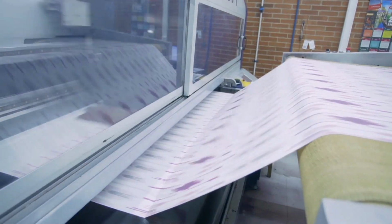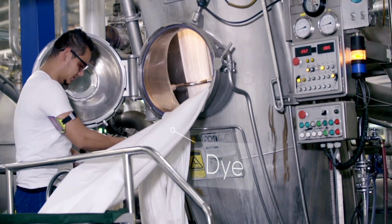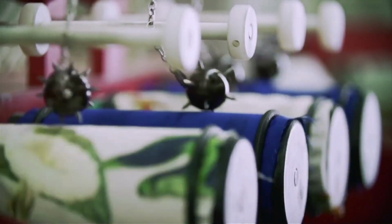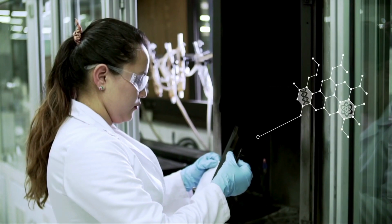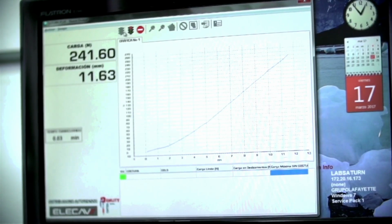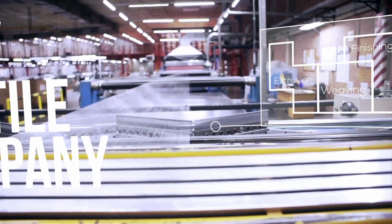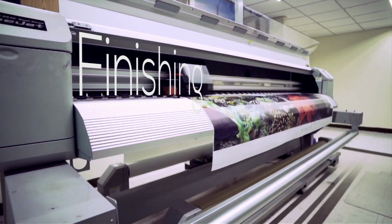And so we reach the third plant, where we do the finishing. In this phase we wash, dye, set, print, finish, inspect, and innovate in the laboratory to make smart textiles with functional attributes that go beyond your expectations, such as solar protection, water repellent, waterproof, or flame retardant, among many others. Did you know that we are the only textile company in the region that has 3 vertically integrated plants to produce filament yarn, wovens and knits, and finishing in one location?